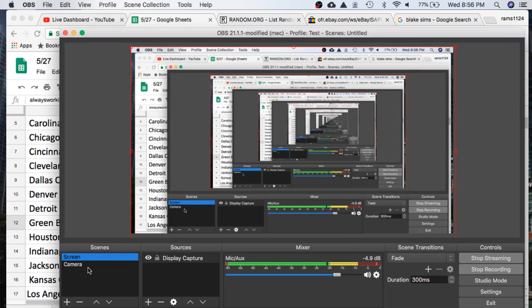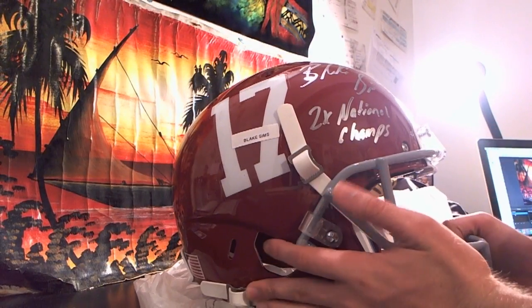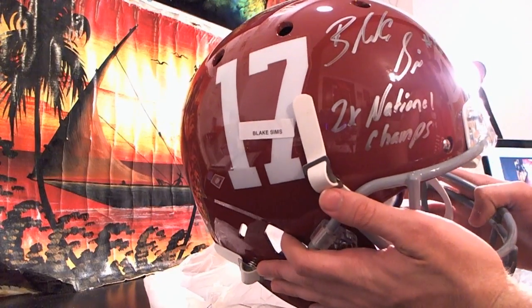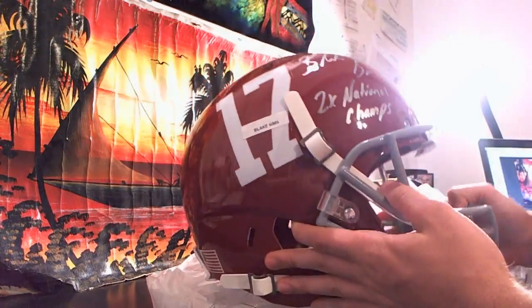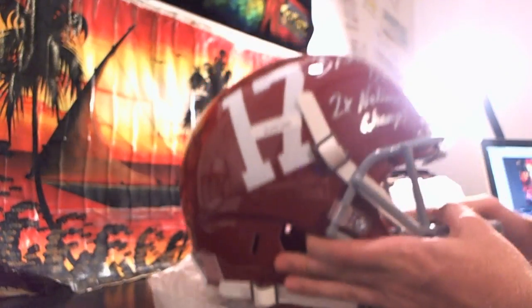Alright, guys. Thanks for getting in. We have a card miner pack next. Blake Sims, going to Tampa Bay. Two-time national champ. Blake Sims, number 6. Very nice auto. Very nice helmet.